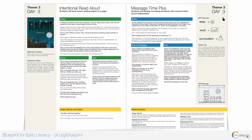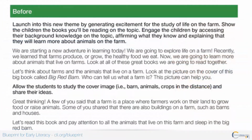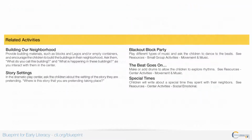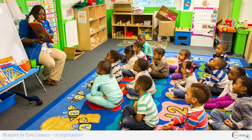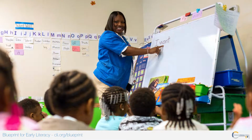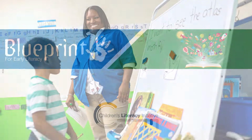That's why, in our curriculum, we built in varying levels of teacher support in each of our lessons. The objectives and general teacher moves for the veteran, and scripted teacher language and related activities for the new teacher. By strengthening their knowledge of early literacy skills and concepts, and supporting their implementation of key literacy practices, Blueprint serves as a professional development resource that will benefit teachers' continued growth.